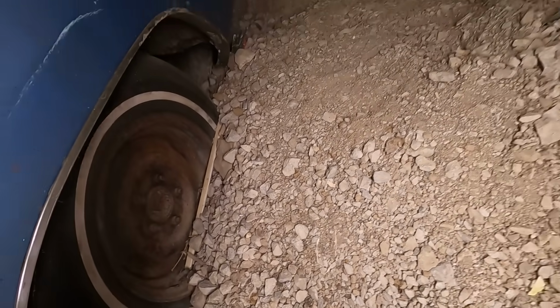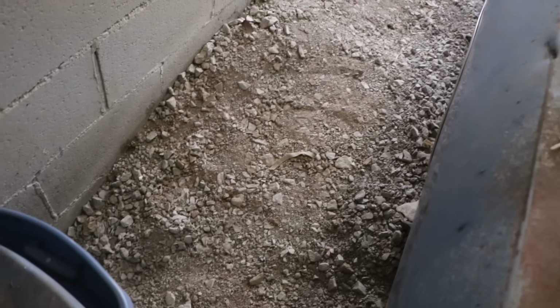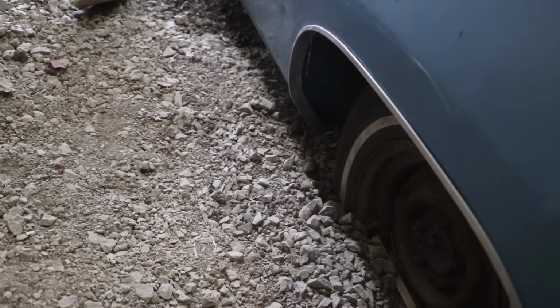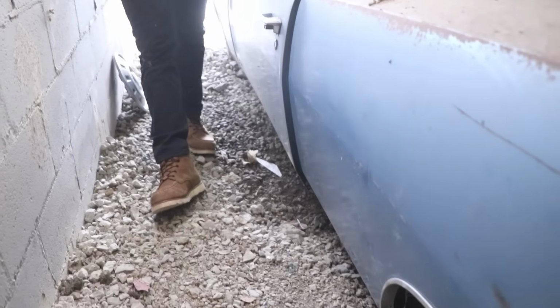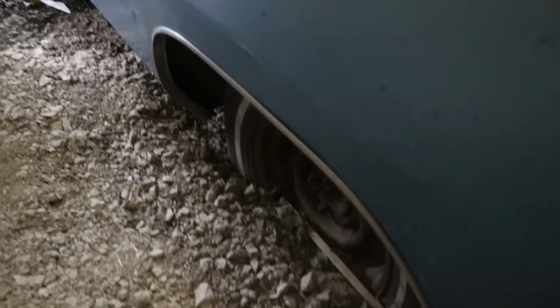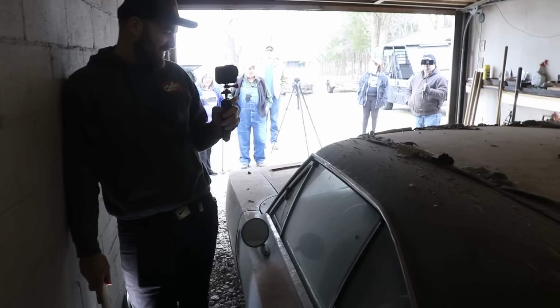Look at this, though. Some groundhogs went to town over here. Yeah, there's about 2 feet of extra gravel piled up on this side of the car. We're going to have to excavate or something. We didn't bring a shovel. I didn't expect that. Oh, they've got shovels. We're almost touching the rockers and quarters with gravel from where they've been digging out from underneath it. So what I'm hearing is we might have to kick out a varmint. Yeah, or three.